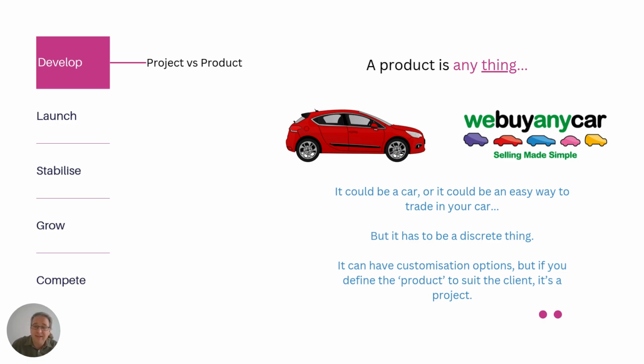But what about trading in your old car? When you go to the dealership, they'll make you an offer, you'll haggle a bit. It's flexible, it's bespoke. Compare that with a car trading website. You know precisely what the outcome will be before you start the process. You'll probably make a little less than you could make on a good day if you handle all the haggling perfectly. But that's the trade-off that you get. You get a guaranteed outcome. They've made how you sell your old car into a service product.